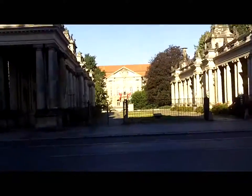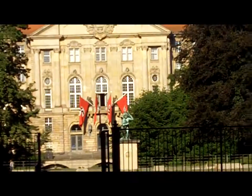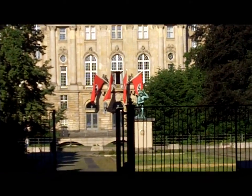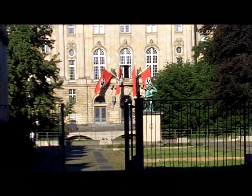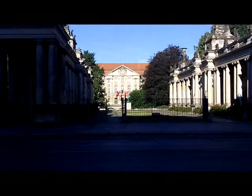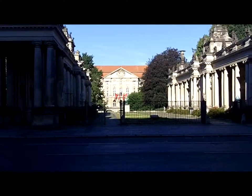There's a building, and I'm gonna zoom in, and you can see it has 4 swastika flags on it here in the heart of Berlin. That is very bizarre, and I thought that was illegal here in Germany. I don't know what that building is. We'll see if we can find out later. But that is this park over there. It's called Kleist Park here on Potsdamer Strasse in Berlin.